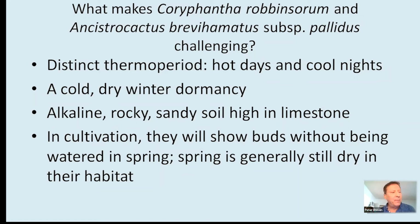Another one that's really important: I always got the best results for Chihuahuan Desert cacti from a cold, dry winter dormancy. Alkaline, rocky potting soil really works best for me. I know there's still a lot of controversy around using peat or not, which has been a discussion going on for decades, thanks to Ralph Peters and others.